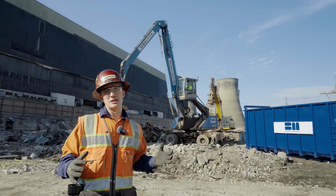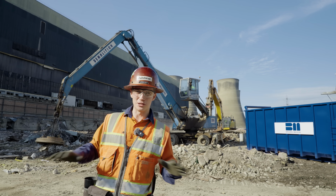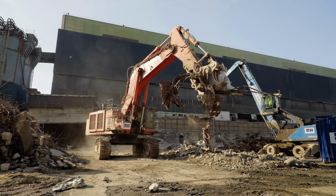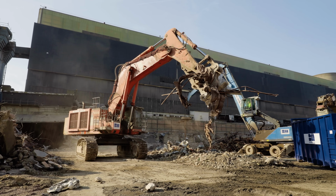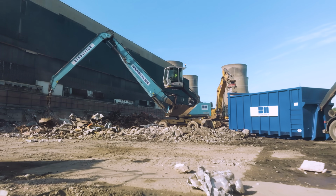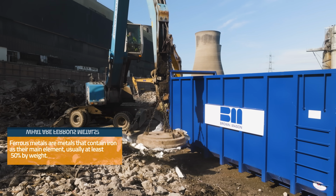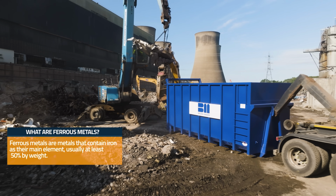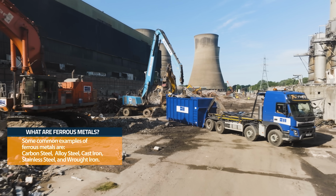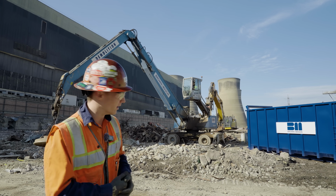Like any demolition project, everything is recycled. Power stations are absolutely no exception. So all of the machines behind me are extracting that steel for the sake of recycling. Here we have a giant magnet that picks up the ferrous metals, the metals that are magnetic. It picks them up, puts them into this bin, turns the magnet off to drop them in, and then this truck, or lorry as the British would say, is going to haul it off to the recycling area.